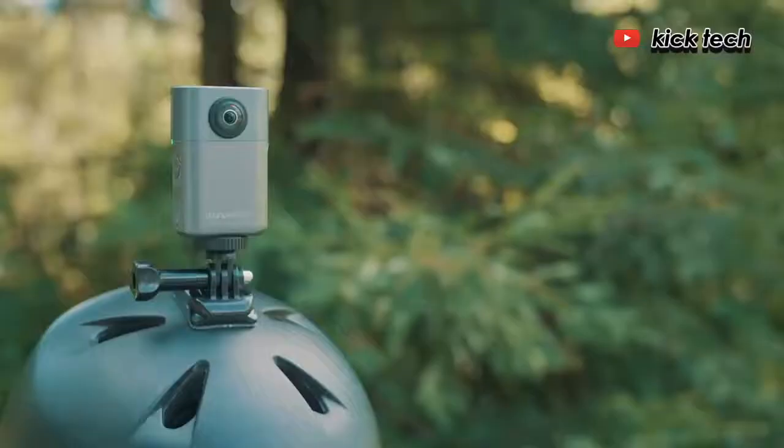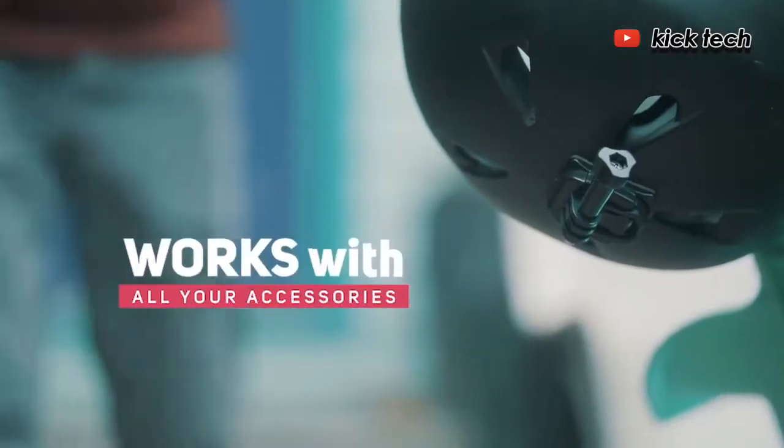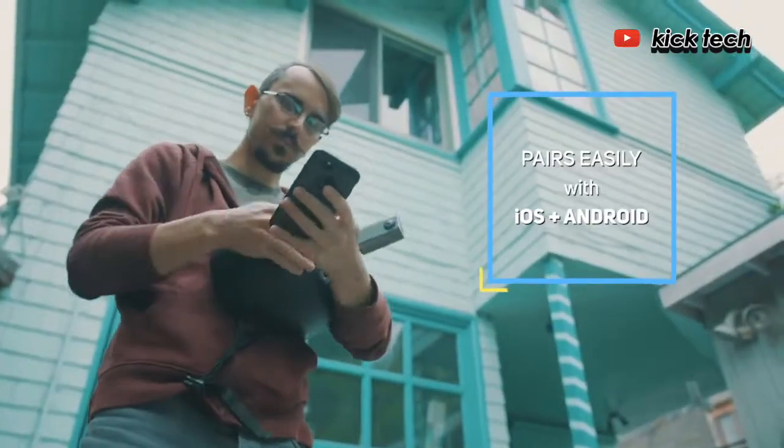I've been playing Minecraft a lot for the last several years, and recently I got one of the new Wonder 360 cameras to help me with the in-game world design. I built myself a rig where I can just strap it onto an old bike helmet. Pairs really easily to my phone.